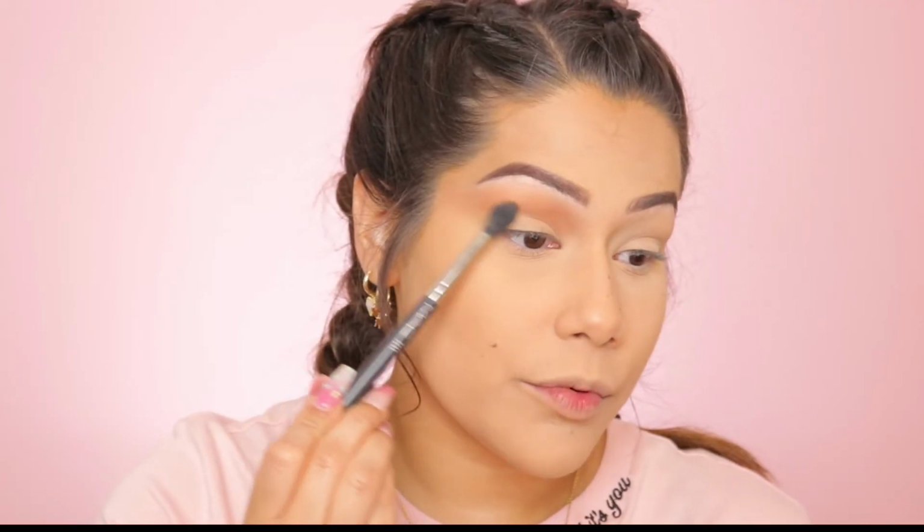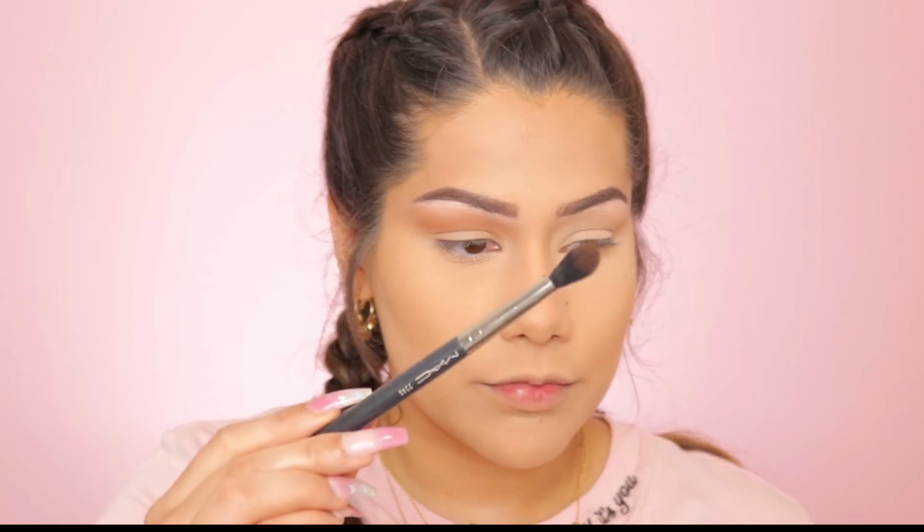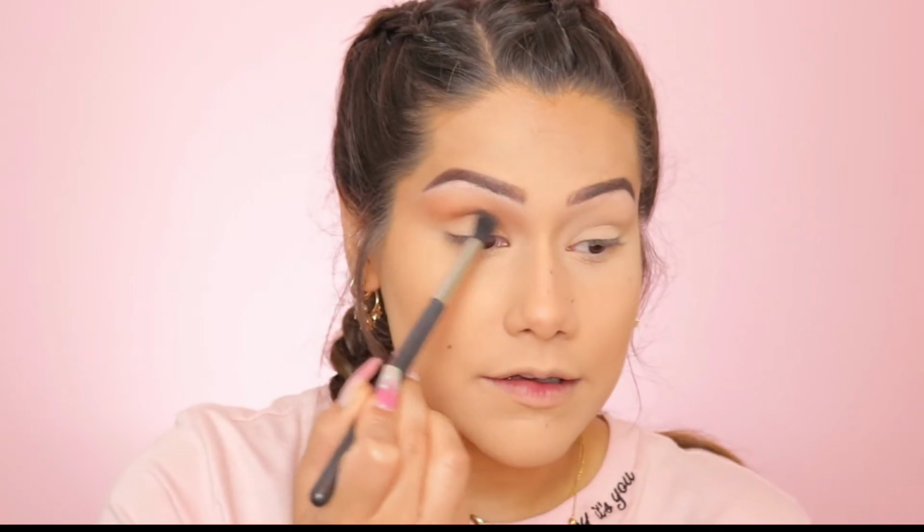You guys in a little bit. These shades are just so pretty. Don't look at my eyebrows, please. Go in with that brown espresso shade. I'm going to do this in my crease as well.